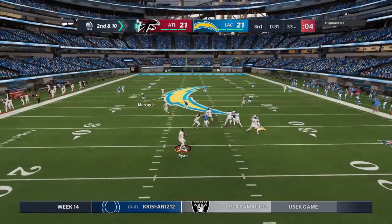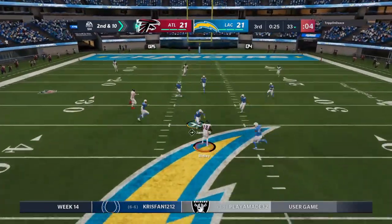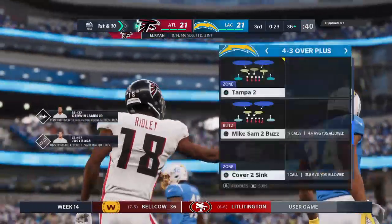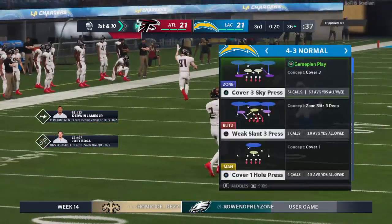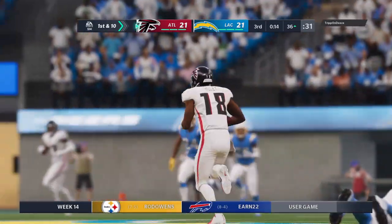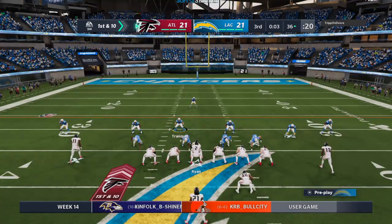Throwing again. Ryan. This one caught by Ridley. And they'll get this well past midfield before being stopped just before the 35. Getting it to him in space pays off big time. That winds up going for 31. Atlanta. So how about that for a chain mover? They're all the way down inside the 40 now for first and 10.